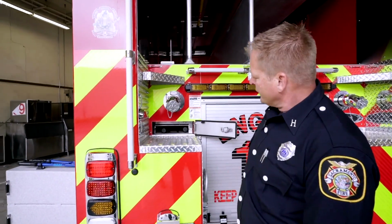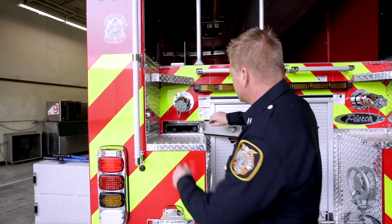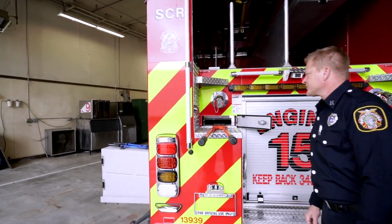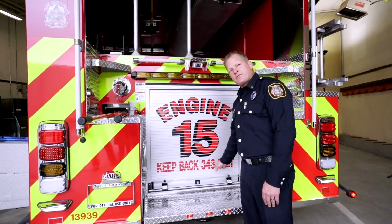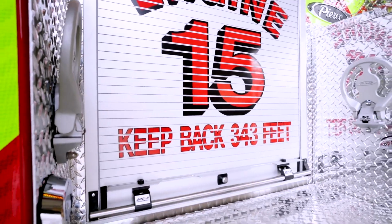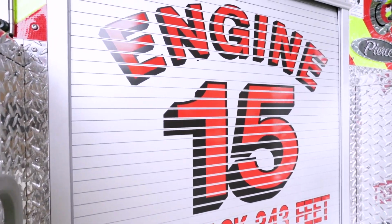We were able to work with the design team to create extra additional space to have our bolt cutters put in a specific spot. If you look here, it says keep back 343 feet. What the 343 is, as many of us know, is our homage to the 343 firefighters that were killed in FDNY, showing our way that we'll never forget.